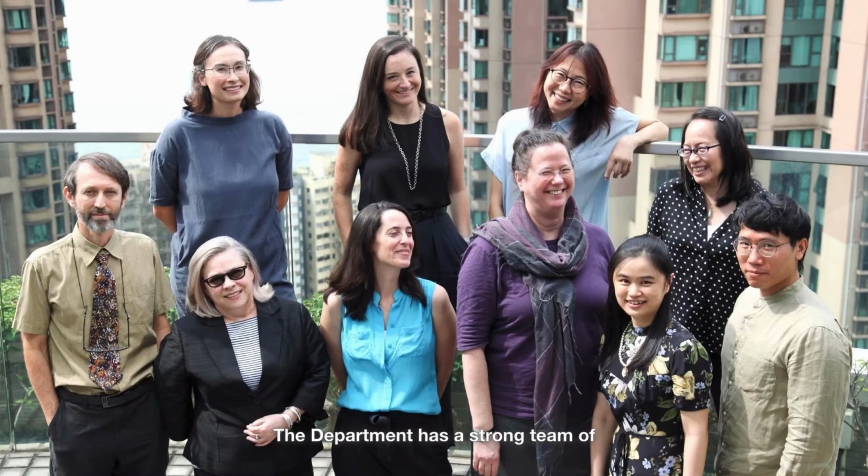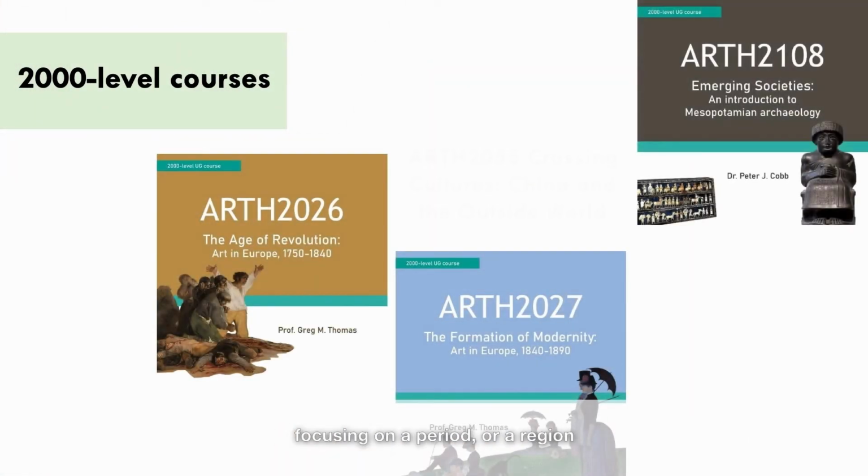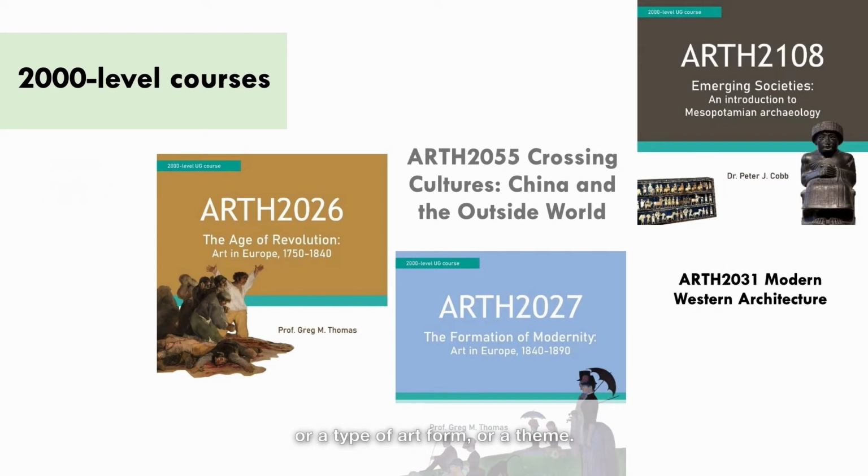The department has a strong team of 8 full-time teaching faculty members and 2 part-time lecturers. Their expertise, and more importantly their passion, helps students explore their own interests during their time at HKU. Students tend to meet more teachers from our department in their second year of study. 2000 level courses are more specific, focusing on a period or region or type of art forms or a theme.